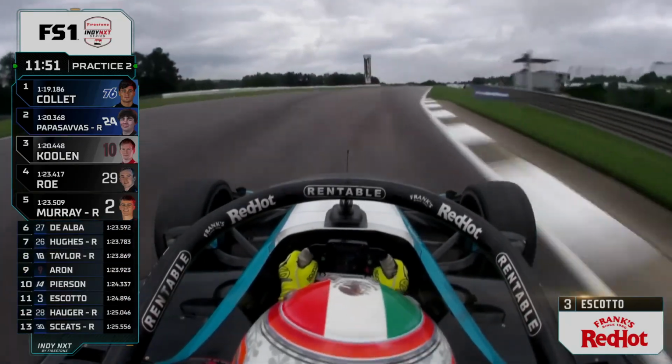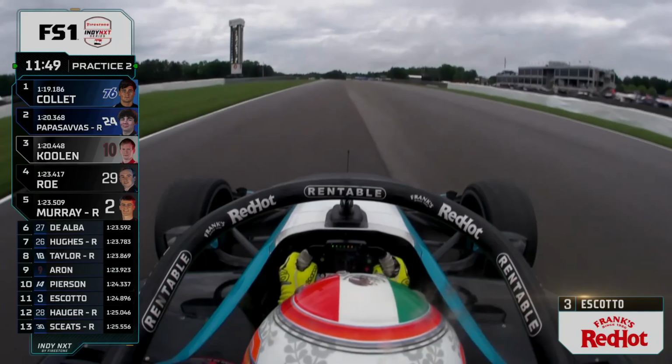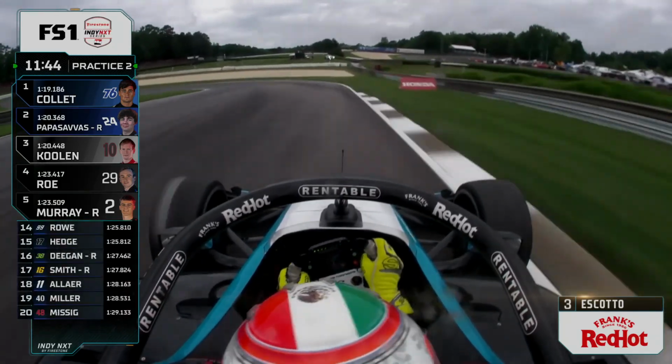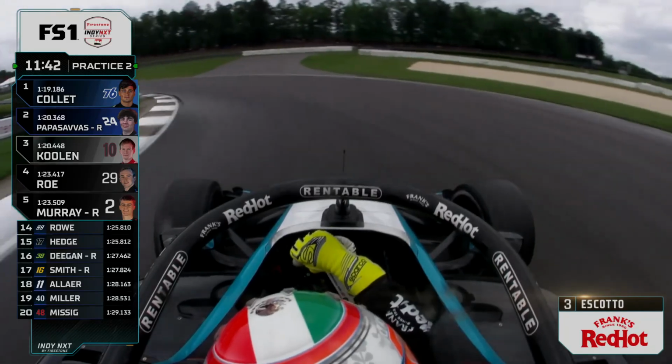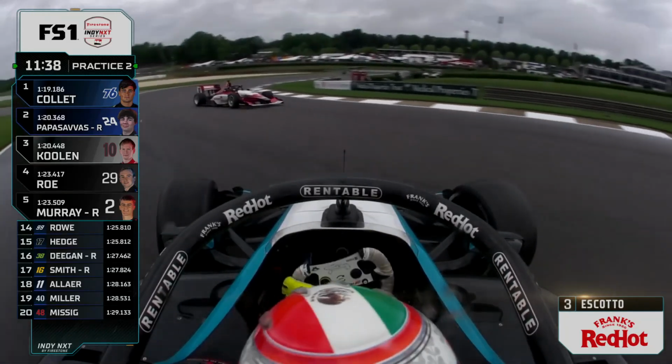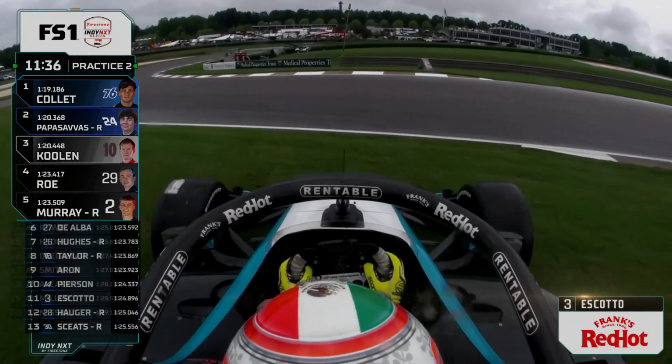Dry line through here. Jack, you've got to have quick hands in the wet. You sure do. And honestly, in these conditions, this is probably where you're going to see the drivers. Whoa! Okay. Most active. Okay, then.